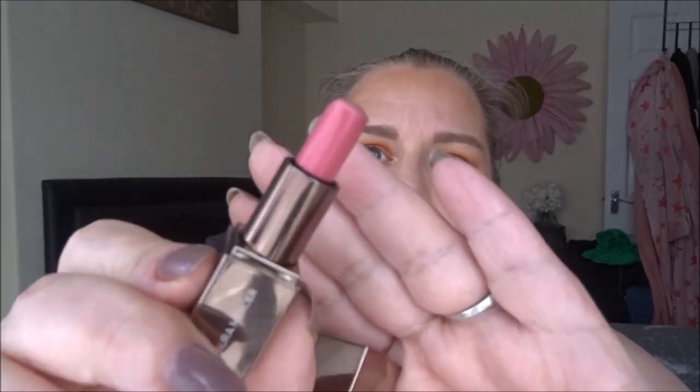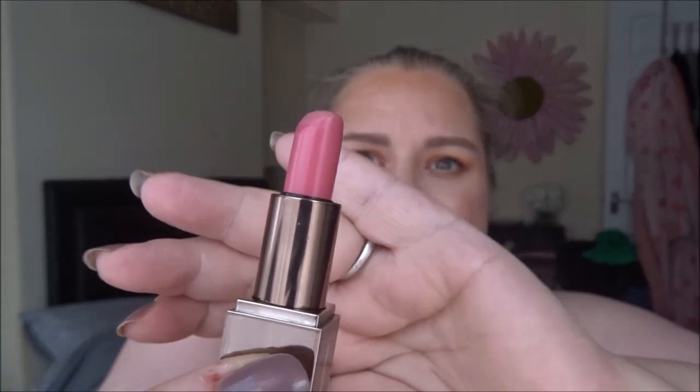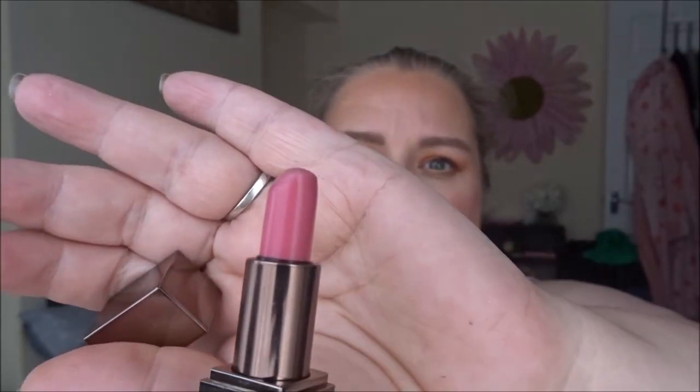Forgot. I have blunted down the top. So this used to be on more of a slant, but I've blunted it down a little bit by putting it onto my hand to warm it up a bit and then taking it on my finger and tapping it onto my cheek. So I have blunted down the tip a bit more. I did try this on my lips once. Not a fan. So I will continue to use it as a cream blush, but it will remain in my makeup inventory as a lipstick because I'd rather get a lipstick out than a blush.